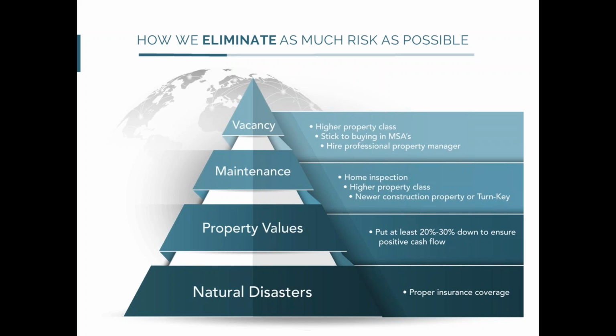Yeah, sorry about that. So when it goes back to making investments, there's always risks involved, right? So these are the four main ones that most people have when evaluating property. You have your natural disasters, but again, like I was mentioning, when you have the proper insurance coverage, that's going to eliminate that part for you.